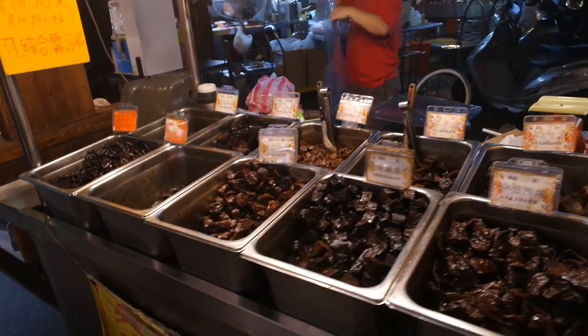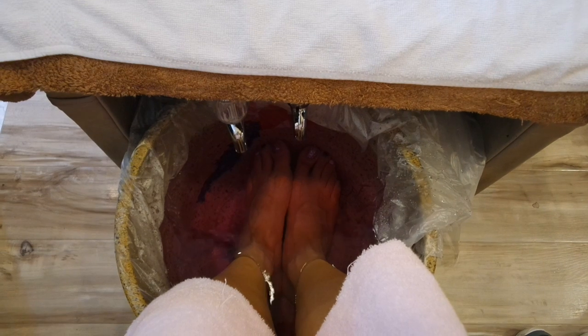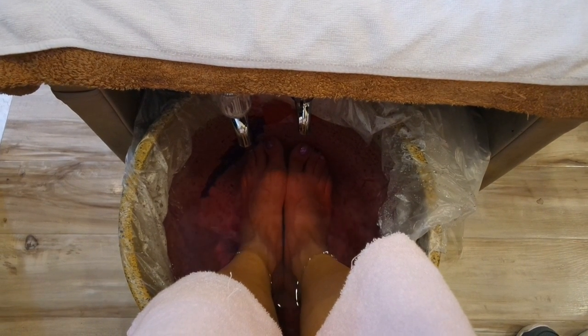Since we were so full, we couldn't try any of this street food. Instead, we just took a foot massage. See you tomorrow, Taiwan!